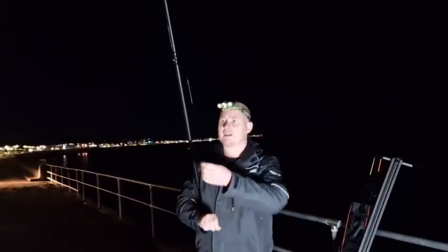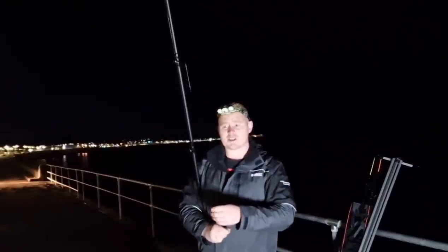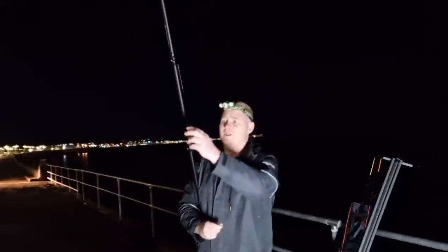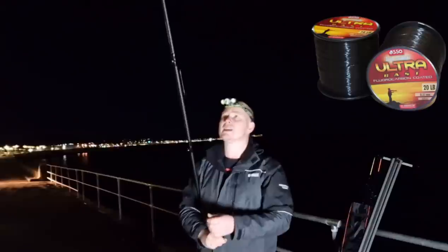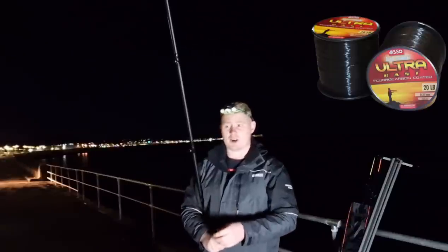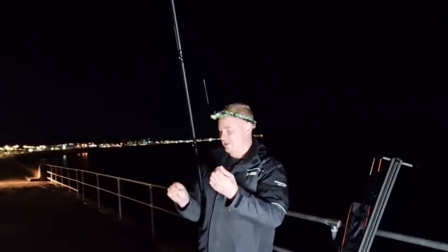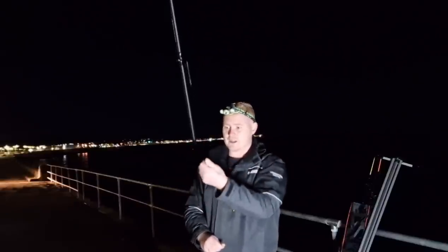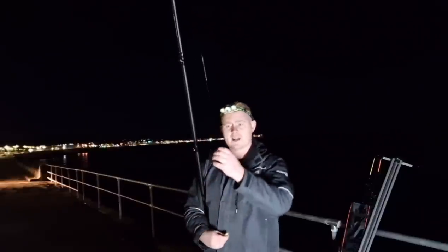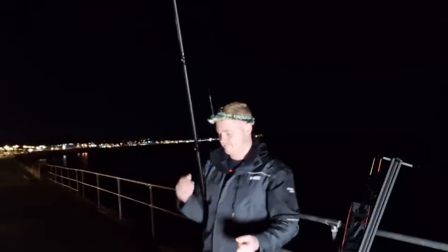I got a new line today. I've re-spooled both my reels, and this is the first session with it, so I don't know how it's going to go. It is a fluorocarbon coated, it's ASSO Ultracast. So it's the first time I'm giving this a go tonight. It could go two ways, but you'll soon see anyway. It does feel a nice line, it glides through pretty well through the eyes and stuff like so. Yeah, just feeling that as I'm setting up now, ready to put my rig on. Seems a nice line.